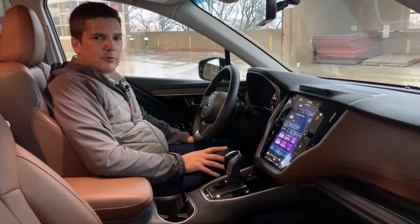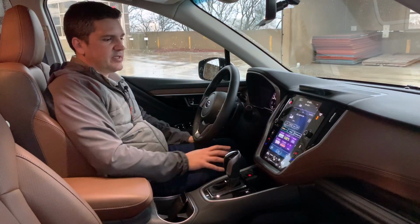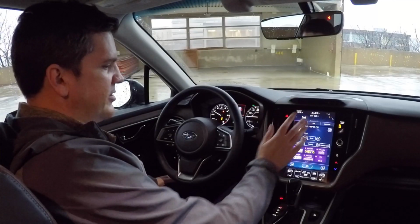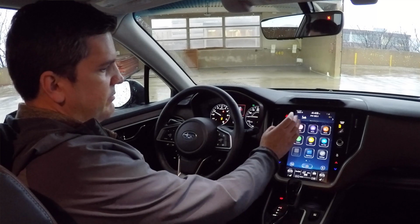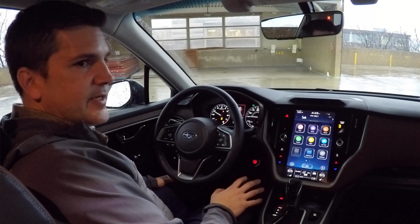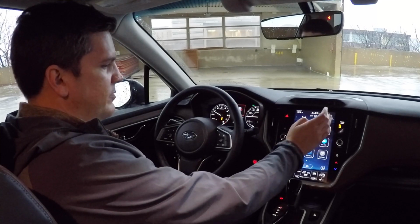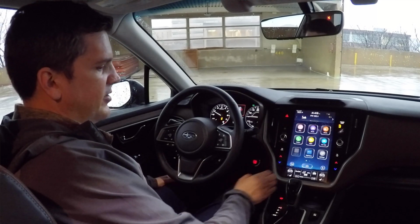But the thing that most people will really look at, if they've had Outbacks in the past especially, is the new tablet-style touchscreen. It's really nice, large, easy to read, easy to navigate. One button right here in the middle. You've got navigation, and that's supplied by TomTom. It is just about as easy as it can be to use. Radio, your media players all go through here, phone, and apps. So again, all this is very nice.